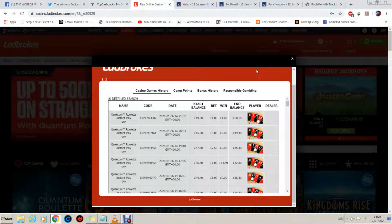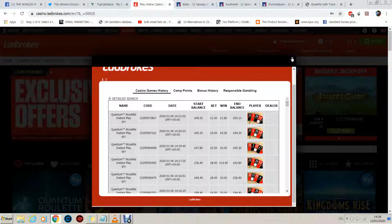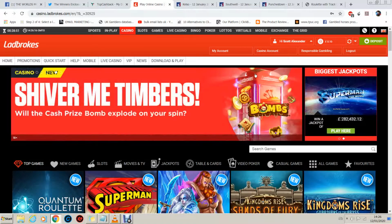Now you can do this with different ones. I've just joined Coral as well. Do the same with Coral. It's easier doing that way than doing the horse racing with the bonus, because with the horse racing with the bonus, you've got to mess around turning your bonus into real cash by playing a match bet, which is buying and selling at the same time and losing a little bit of that and turning that into cash. It's all fair and well, but it's just a little bit difficult to do. This is much easier.